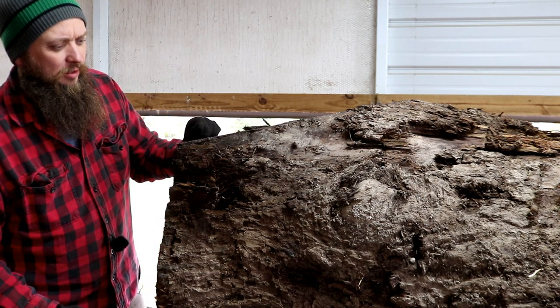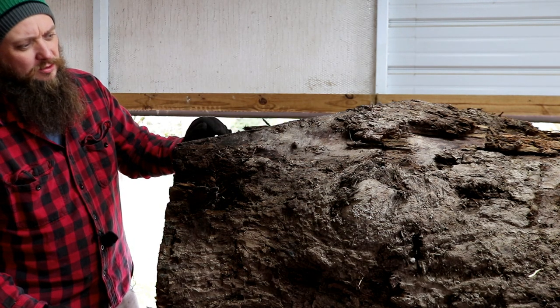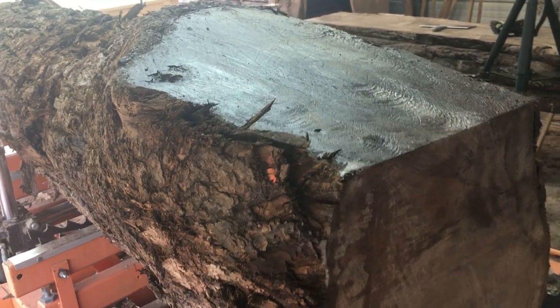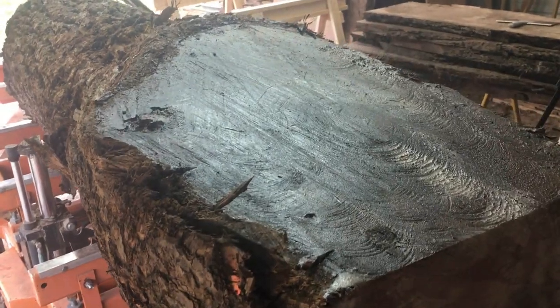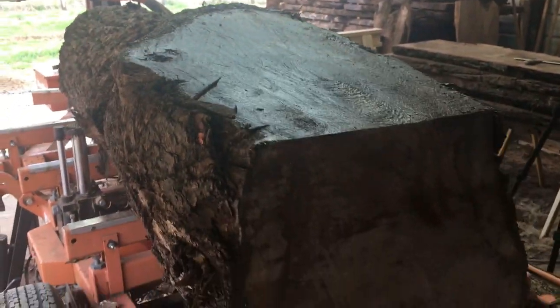Hopefully I can get it trimmed down and not lose a lot of wood and still get some fantastic 20-plus inch wide slabs. Here's another view of what I'm talking about down here, guys. Here's that flat cut where that limb came out. And here's the end of the log.